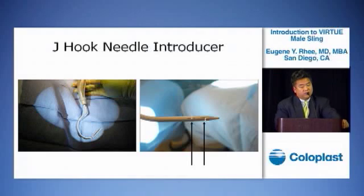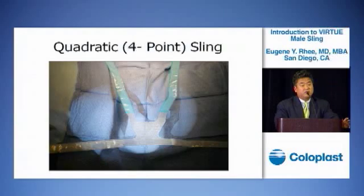And here's the difference. So we're talking about a needle introducer that's actually just one needle introducer. It's a J hook, inside out again. And there's 2 slots in it. You'll notice that the distal slot is an L slot, and the proximal slot is a T slot. We found that the L slot is usually used for more obese patients. It's easier to get that suture because you actually have to load the suture on as you pass the needle introducer.